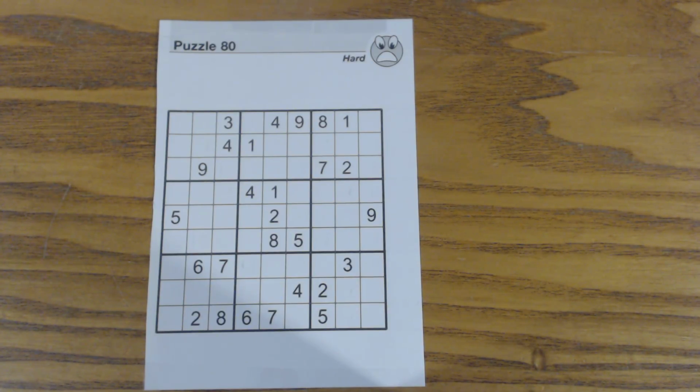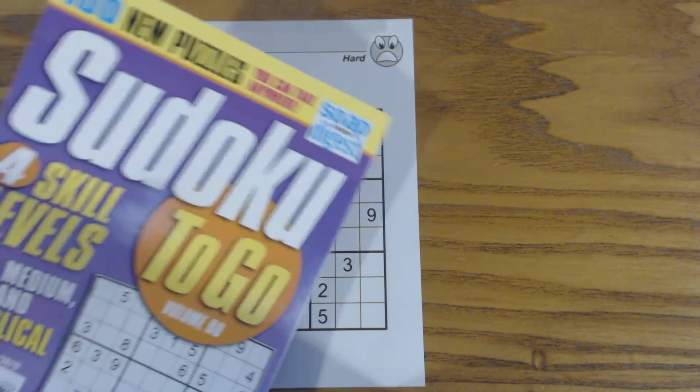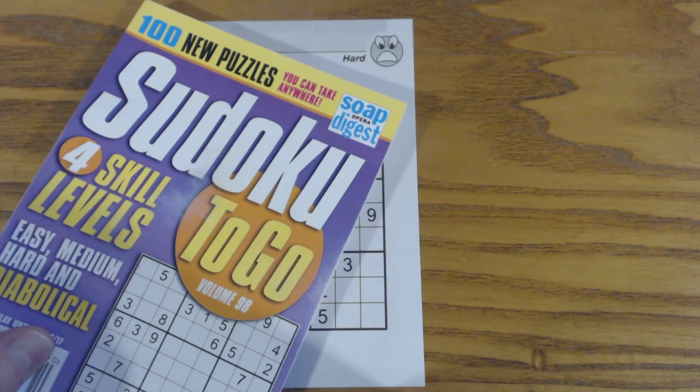This is puzzle number 80. It's a hard puzzle, which is the next to the hardest level in this volume. And this is from Sudoku To Go, volume 98 by Soap Opera Digest.